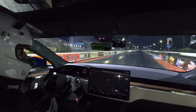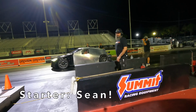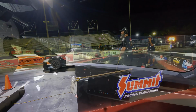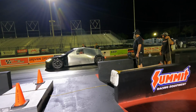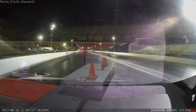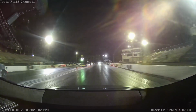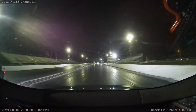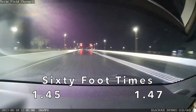Let's see if we can get a clean tree here. Yo, Sean! You're gonna wait for a signal, right? Yes. Okay, cool. He's gonna give a signal, then we're gonna see a pro tree. There it goes. I got a little on the tree. He's got a 147, 60 foot or 145, and he's going to come around us again.